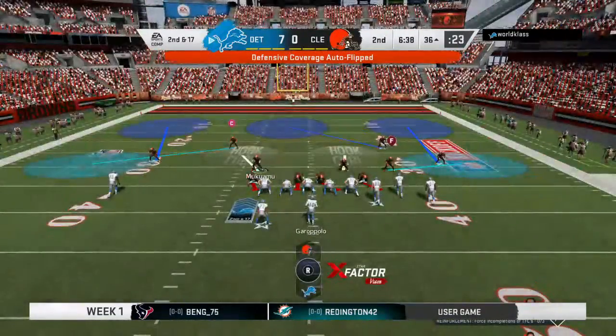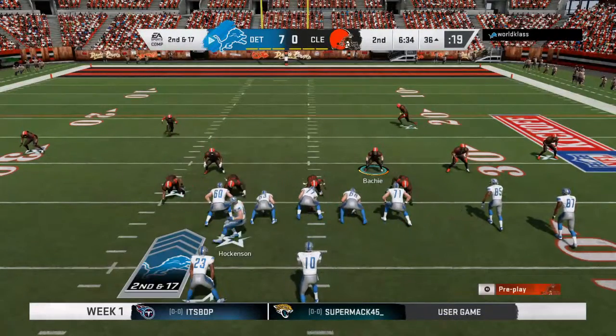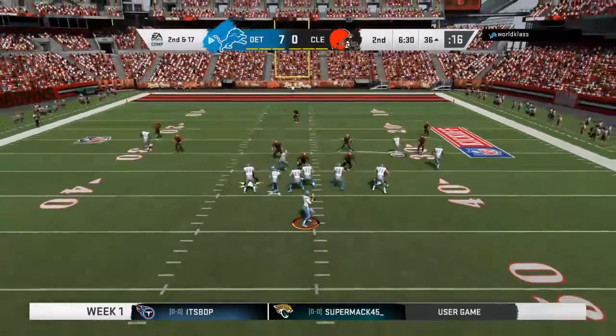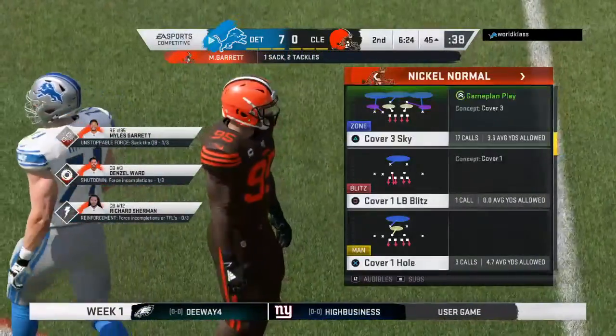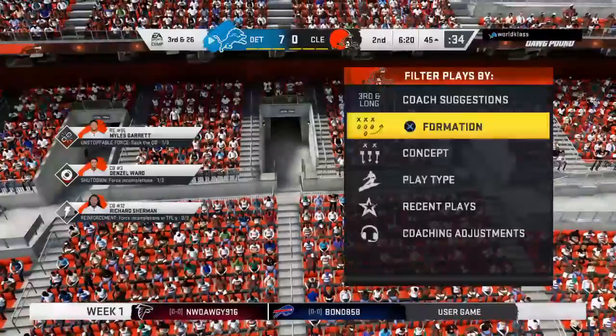Down he goes. So 2nd and long, and they've got to be careful not to fall out of field goal range. 24 is the mark. Garoppolo looks to throw, escapes, and the pressure gets to him again. In for the sack, Myles Garrett. Well, that's the 2nd time he's been sacked so far in the first half.